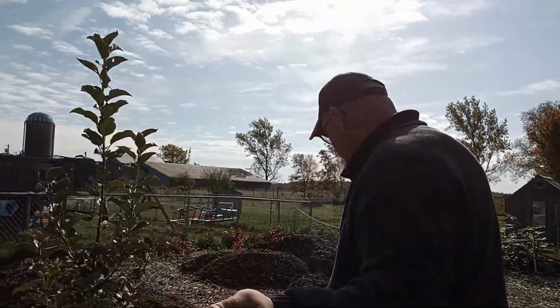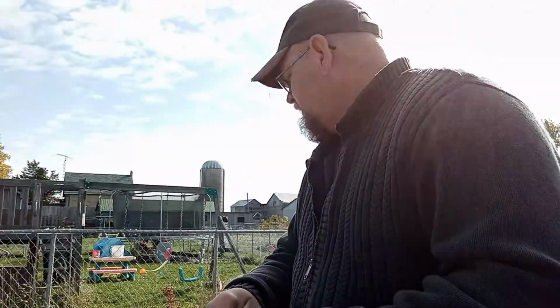But the blueberries did quite well this year. We planted 4 blueberry bushes. They tend to not grow super well in clay, so what I did is I bought a large amount of peat moss and mixed it with the soil to loosen it up and to give that acidity that it needs.